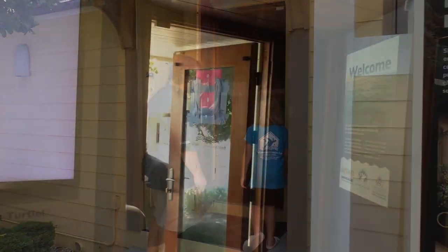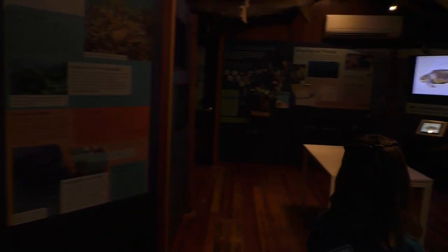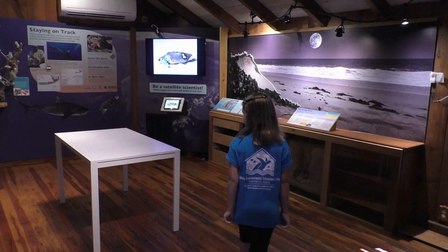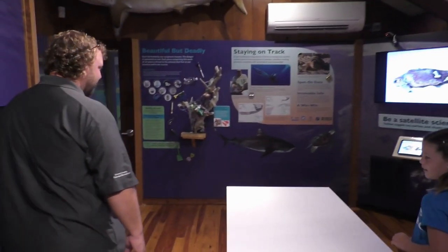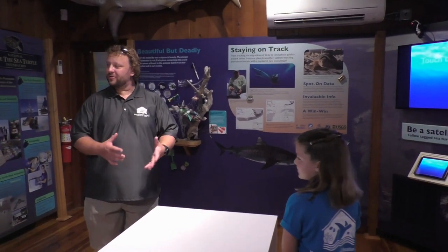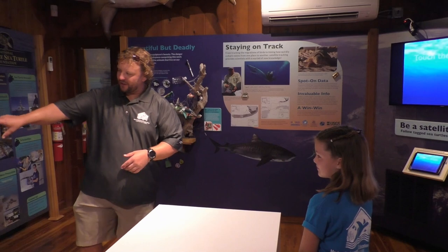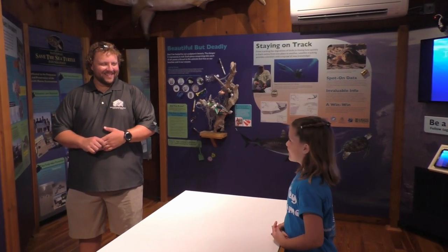Come on in. All right, let's go inside. Pretty cool. So this is our exhibit hall. We have a lot of different information about sea turtles, how they nest. We can see a little bit about lionfish. Do you know anything about lionfish? A little. A little bit?